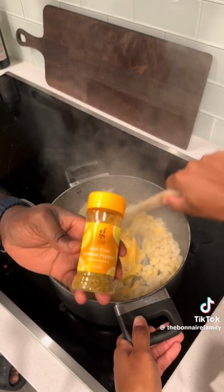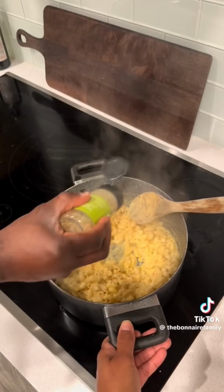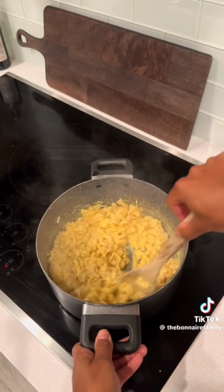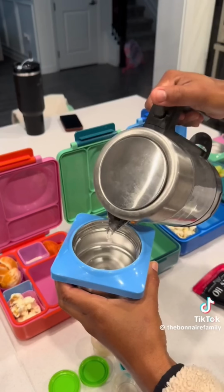Now to finish off the mac and cheese, Ronaldo's actually doing it for me. I'm just kind of recording and stirring. The kids love when he makes mac and cheese because he adds all of the things to it. So some lemon pepper, I think it was oregano or Italian seasoning, onion powder, and then I added some extra cheese to it as well.